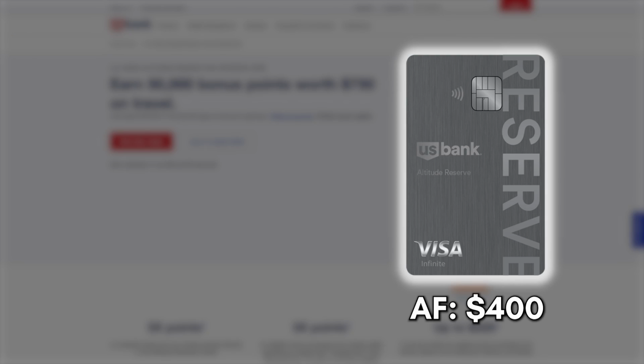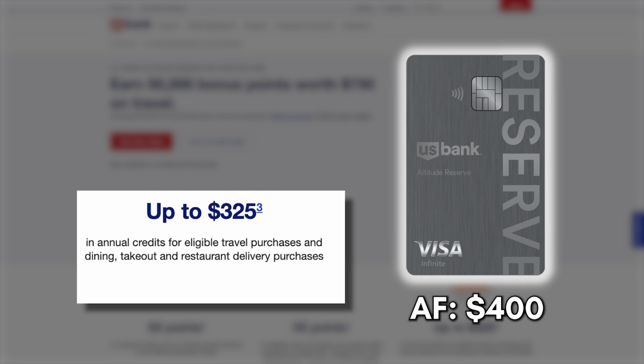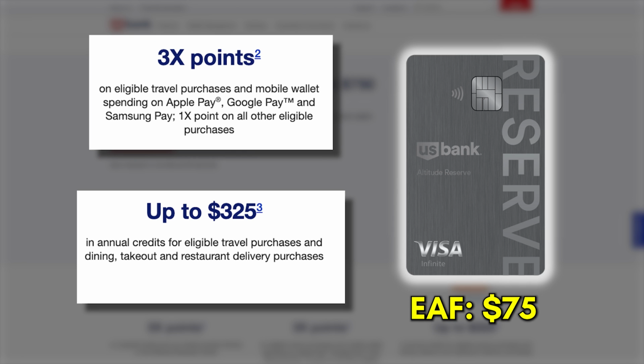The card has an annual fee of $400 and comes with a $325 annual travel and dining credit, which was incredibly easy to use and get value from, bringing that effective annual fee down to $75. In terms of the multipliers, I use this card for 3x points back on mobile wallet purchases, as well as 3x points back on travel.